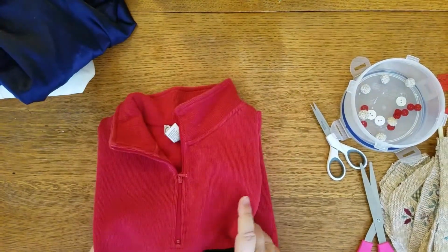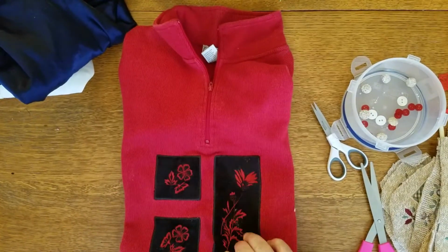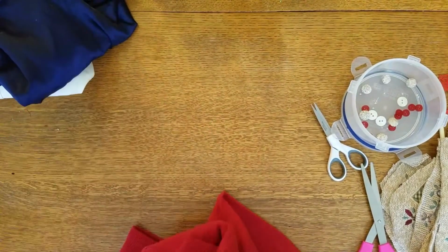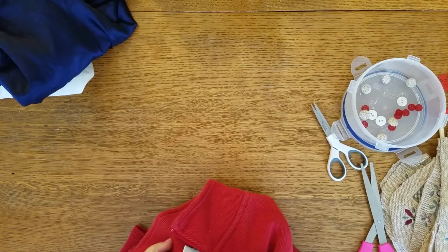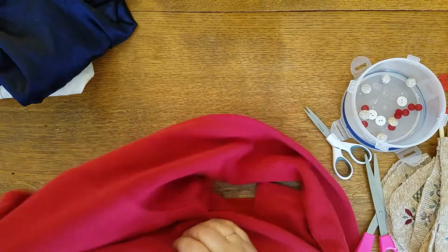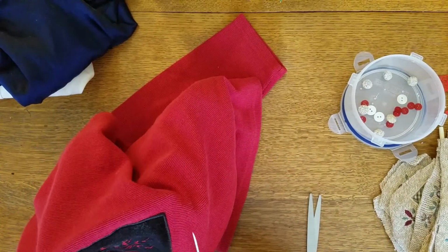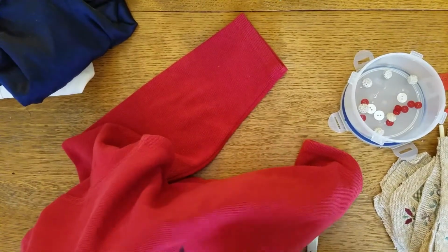Now this one didn't have a lot, but it does have this pretty design in the velvet. There's no buttons. I think I might set this aside and take the zipper later. But for now, let's just get these designs off the front. Whoopsie, sorry.